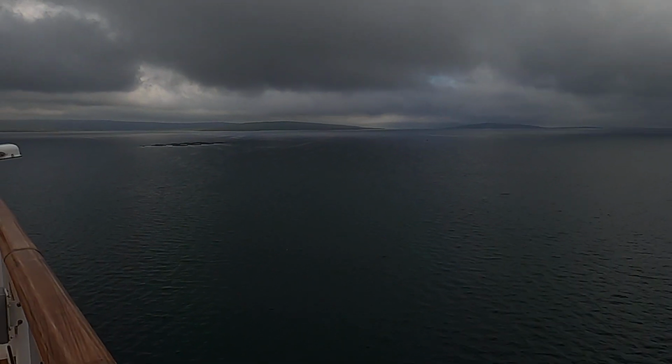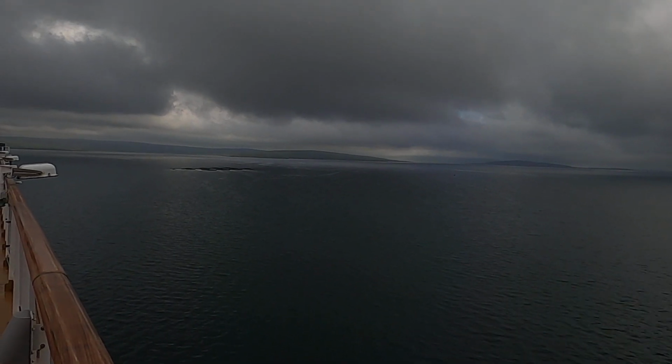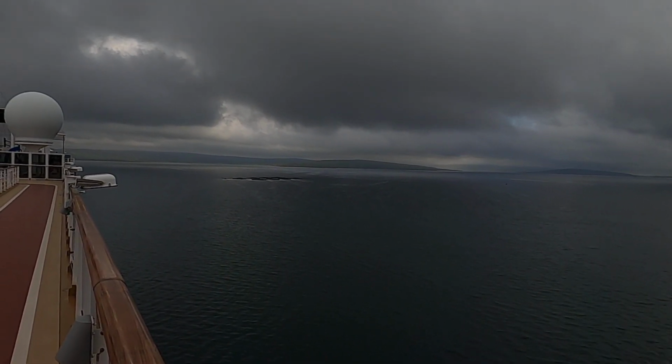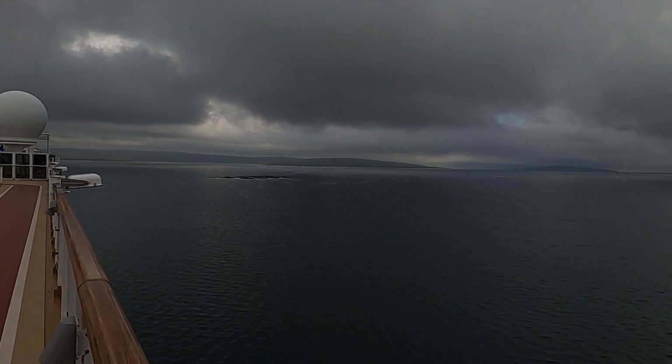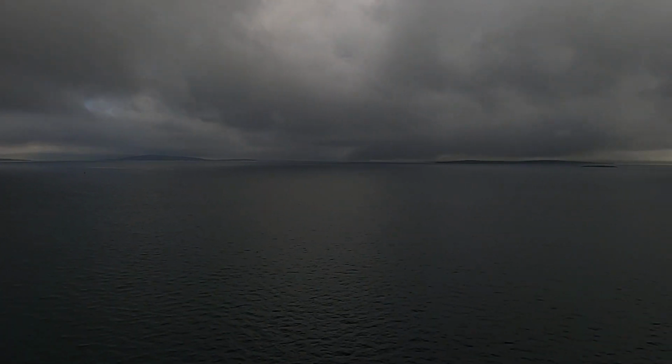So we traveled all day yesterday and all night last night. Left Norway, now we arrived at the Orkney Islands, Scotland. I believe the city is called Kirkwall. As you can see, there's quite a difference in the landscape between here and Norway.